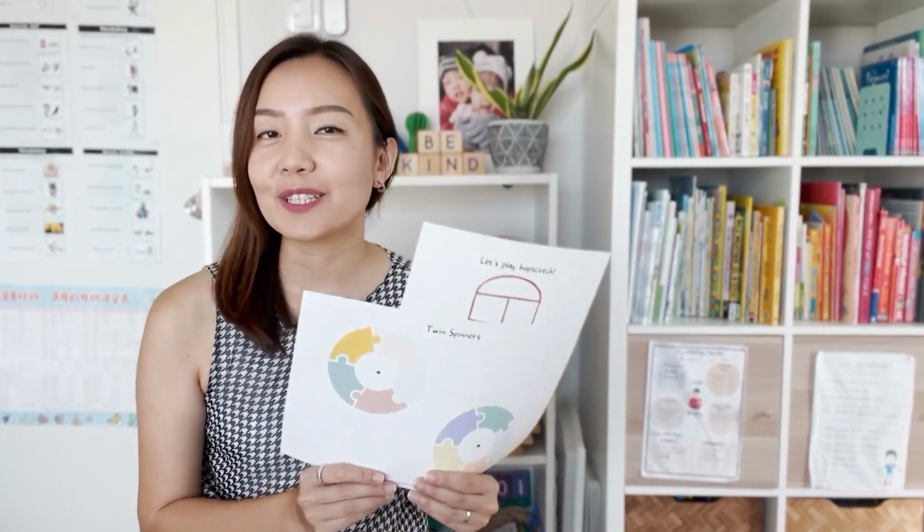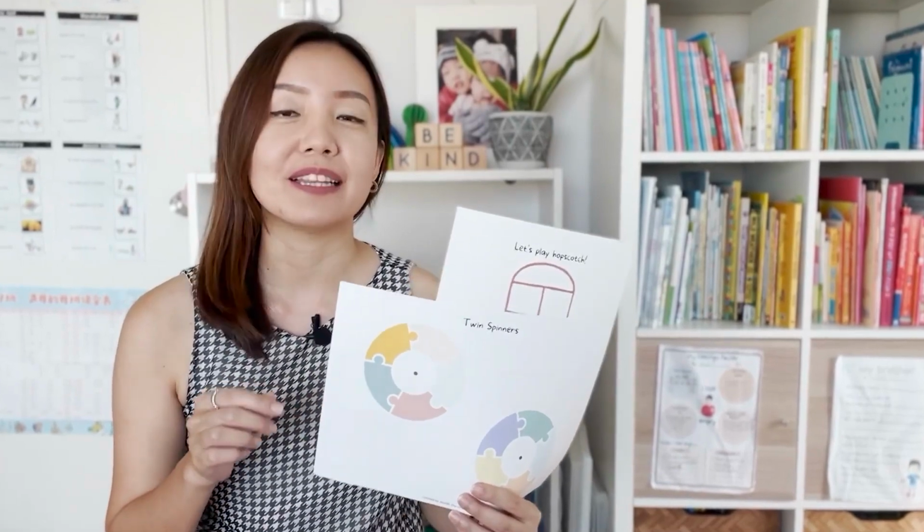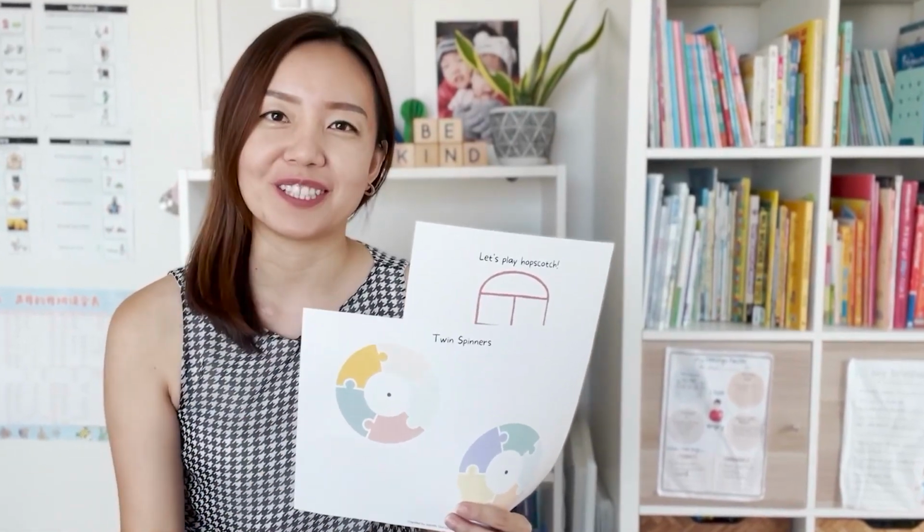Learning doesn't have to be done with boring worksheets. I'm going to show you some templates that you can use to make learning fun and engaging for your children.